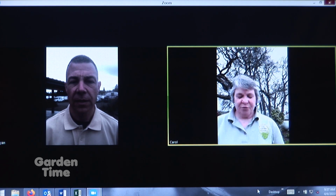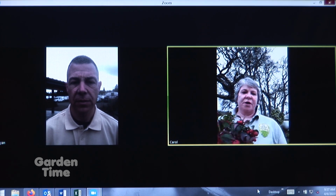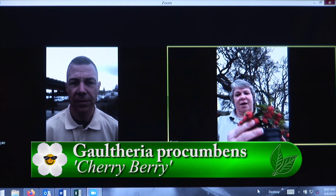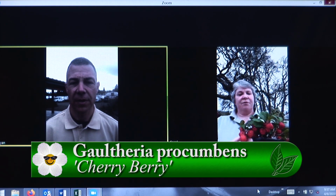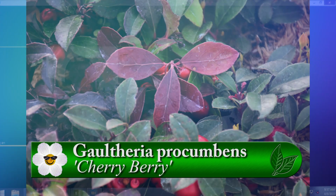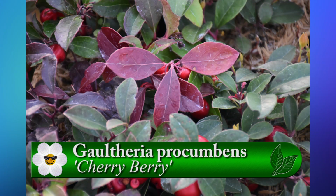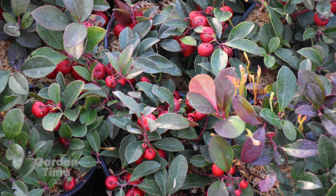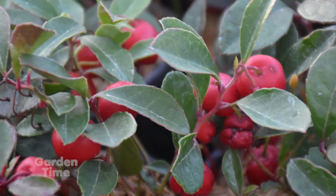So then another fun one we have, this is Gaultheria procumbens cherry berries, and it's obviously grown for these gigantic, huge berries. Oh, yeah. They do summer flowers, and then the berries have been on since last fall, so they hold really, really long. It's another great shade plant. They're evergreen. They do get a little burgundy foliage in the wintertime. They're a slow-growing creeper, 4 to 6 inches tall, and then they'll slowly make a thicket and colonize. But these berries are wonderful.